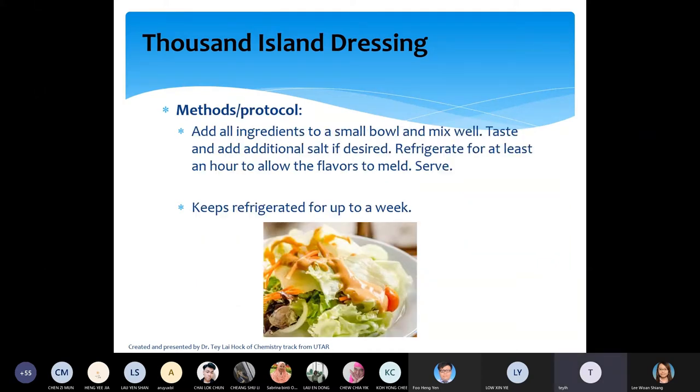Method procedure: add all ingredients to a small bowl and mix well. Then taste and add additional salt if desired. Refrigerate for at least an hour to allow the flavors to meld, and then you may serve it.